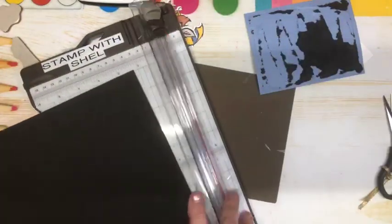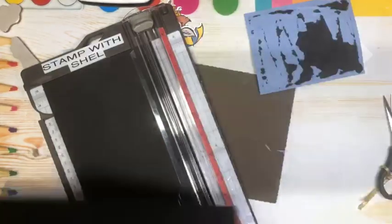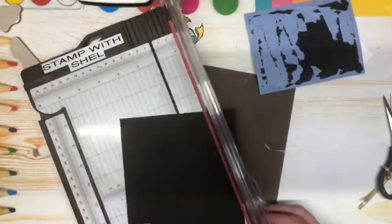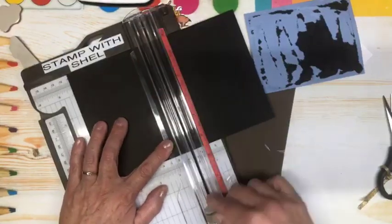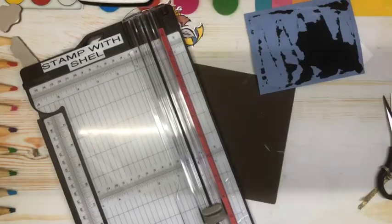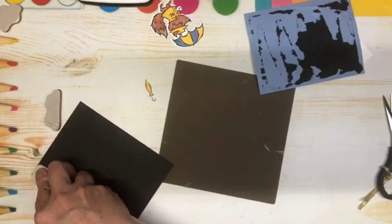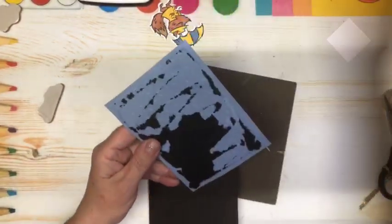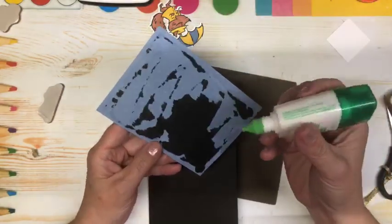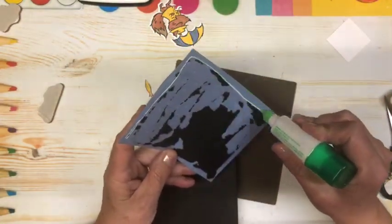Sorry about that. I guess I was just not paying enough attention. So let's cut this in half and see if we can do it right this time. There we go. Now let's put some more adhesive on here.